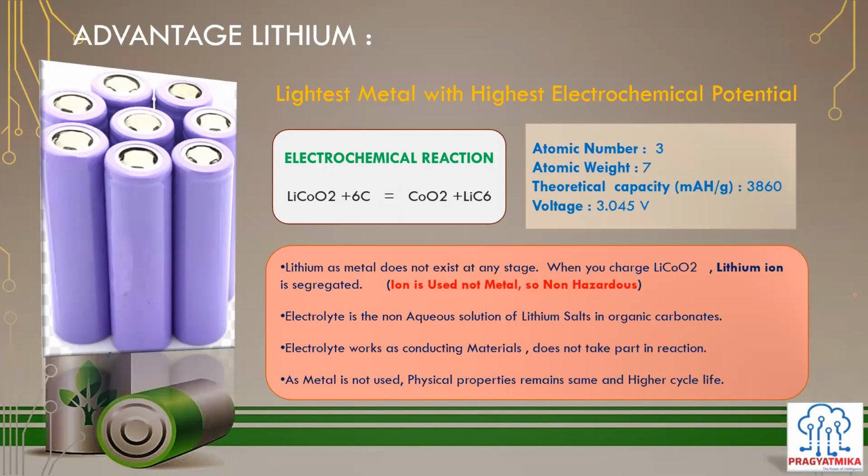Lithium is the lightest metal available, and it doesn't take part directly in the reaction. The lithium cobalt oxide reacts with carbon, and the cobalt oxide and lithium ion get segregated. So lithium is not there directly, the lithium ion is segregated, and that's why it is non-hazardous. Lithium directly as a metal is hazardous. The coin cells you use on your motherboard, or in small torch applications or some cameras, are lithium metal cells. They are hazardous in nature, but lithium ion, which is not a metal, is non-hazardous.